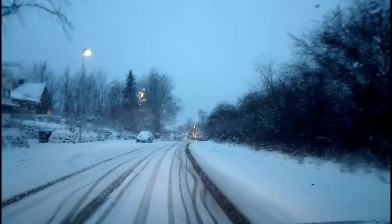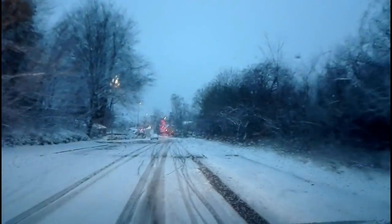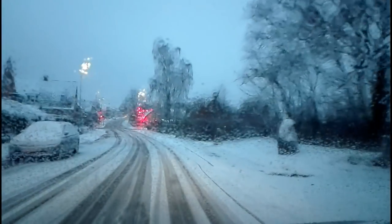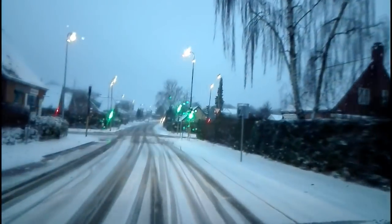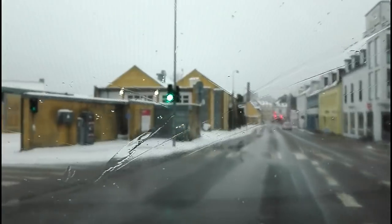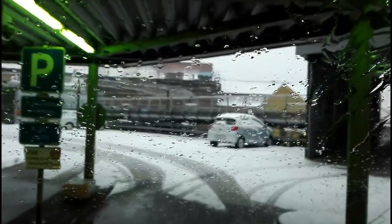No doubt it's slippery, but it feels okay. Feels actually fine. In the parking garage, but this parking garage is quite narrow. It's gonna be a little bit interesting.